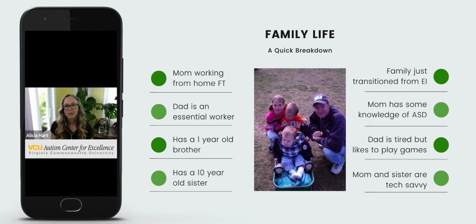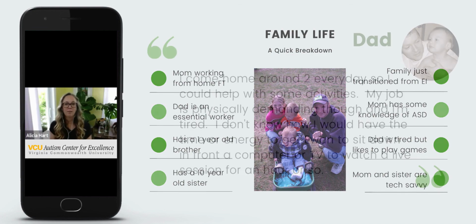At the time, I would have said, Dad, if you combined today with then, he would be very tired, but he liked to play games with his kids and he liked to do that. That was something that he really enjoyed doing, and that was a strength for him. I would have also said that I was tech savvy and my daughter was tech savvy. So we would have had some familiarity with technology, and we would have been pretty good at incorporating that into our daily life in some way, shape, or form, even if that included remote learning opportunities. So there are some challenges here, but there are also some good things as well.